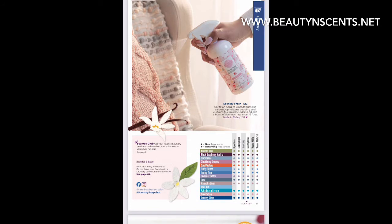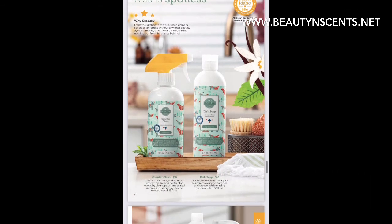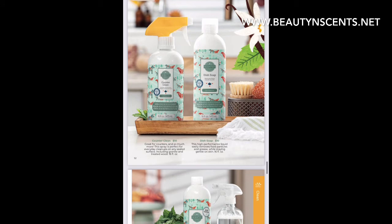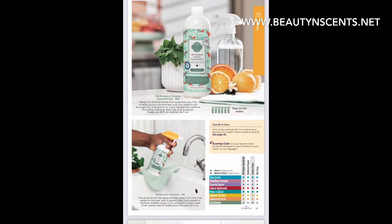We have Fluffy Fleece and Pink Cotton is going to be part of our fresh collection as well now. We have our cleaning products, counter clean, dish soap, all-purpose cleaner. These work so good, you guys. The bathroom cleaner, they are so good. Vanilla Mint is the new scent for the clean products.